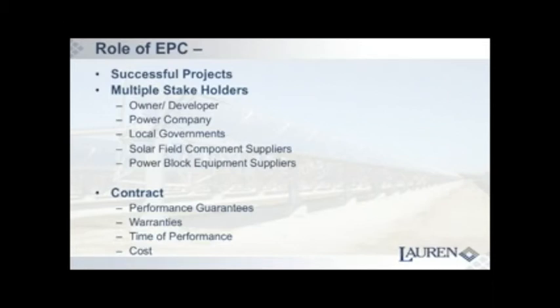And we're dealing with all of those groups in a contractual type of environment where the owner and the developer is going to want us to put up performance guarantees, or want the EPC contractor to put up performance guarantees. He's going to want a project that's going to do what we say it's going to do. In other words, if we needed to generate 300 megawatts, we want to know that it's going to generate 300 megawatts with so many megawatt hours per year. He wants it obviously on time, so time of performance is key. He wants to know when he's going to get his project so that he knows when he can start delivery of his product, and he can start getting his return on his investment.